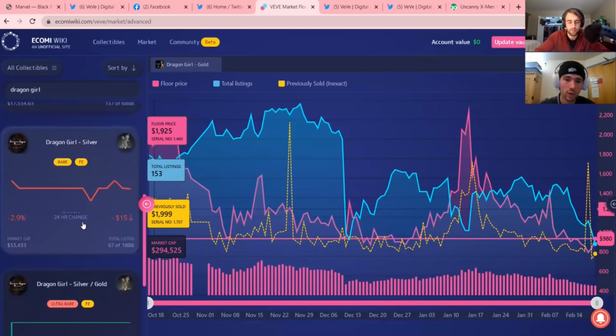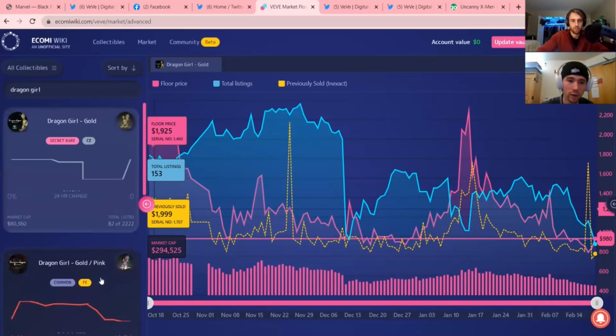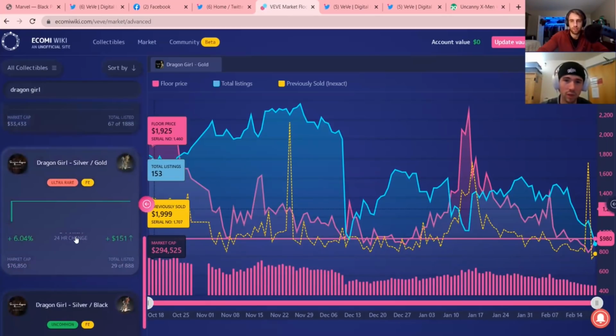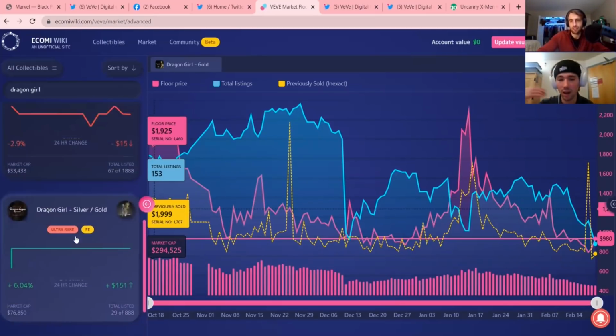Also to note though, the mint difference for the secret rare, in terms of actual rarity, is not even close to as scarce as the ultra rare. So keep that in mind. Don't get it mixed up and think that it also has 800 mints. I think that's one thing to keep in mind. But yes, I don't think you can go wrong with any of these.